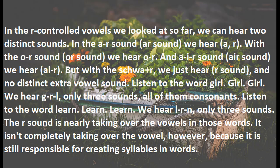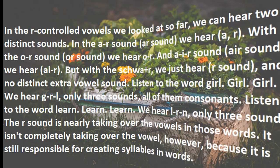Girl. We hear g, ul. Only 3 sounds, all of them consonants. Listen to the word learn. Learn. We hear ul, n. Only 3 sounds. The R sound is nearly taking over the vowels in those words. It isn't completely taking over the vowel, however, because it is still responsible for creating syllables in words.